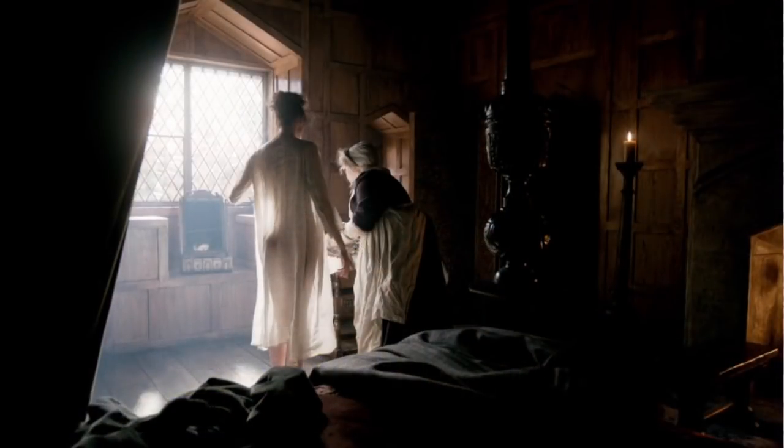I thought a good place to start would be with Claire's underpinnings, or her foundation garment. So when Claire first arrives at Castle Leoch in a state of like her 1940s underdress, Mrs. Fitzgibbons is tasked with finding Claire something appropriate to wear. So as an audience, we get to discover alongside Claire what goes into an 18th century ensemble.